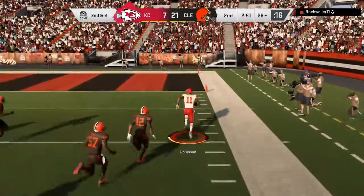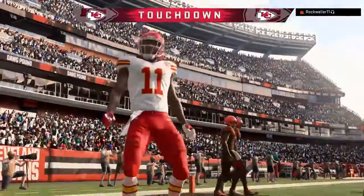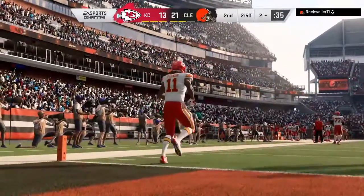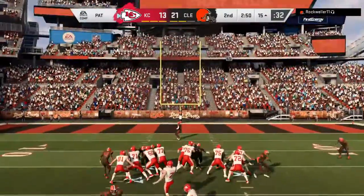Mahomes. And he will take it on in for a Chiefs touchdown. Demarcus Robinson, 26 yards, as his guys are back within a single score. And there they got him the ball. Just get it to him, let him do the rest.